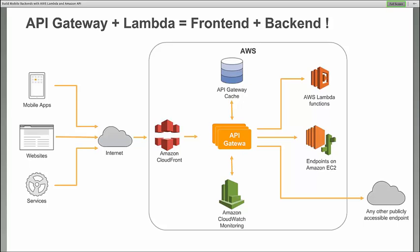So without managing or setting up any infrastructure, you can build your entire application stack in just minutes, and we will demonstrate that today. And the stack will operate cost effectively at any scale. A few quick details on how the API Gateway flow works.